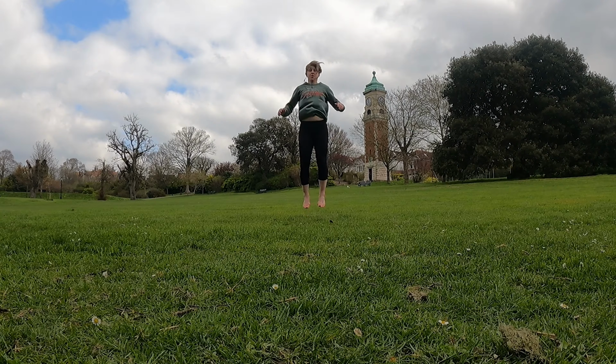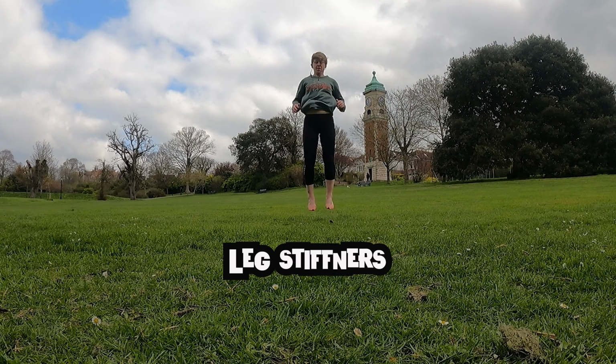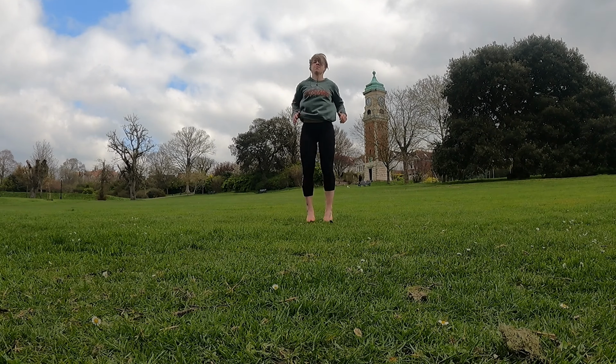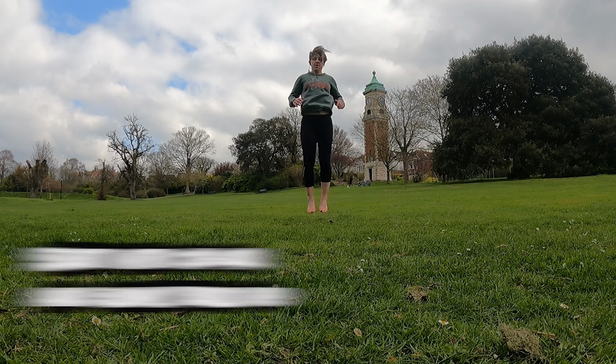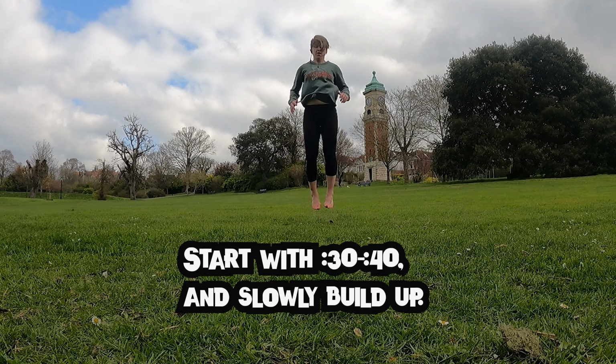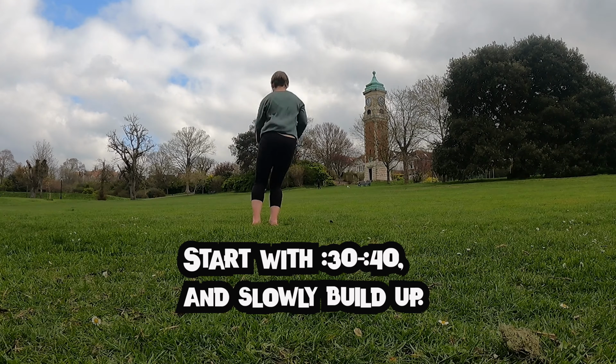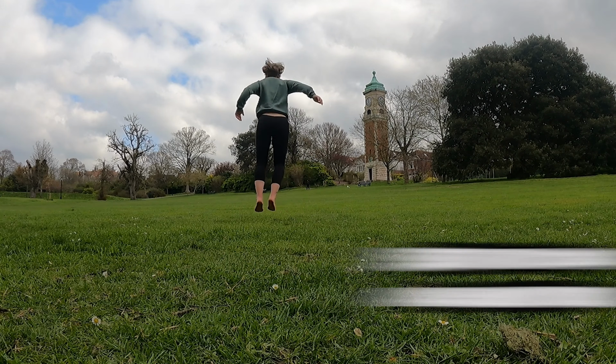This next exercise is called leg stiffeners. As the title suggests, you'll want to keep your legs stiff. Leg stiffness doesn't mean muscle tightness or reduced range of motion. Instead, it's about creating a stiff base so the muscles and tendons can recoil as quickly as a bowstring. That's specifically from the book.